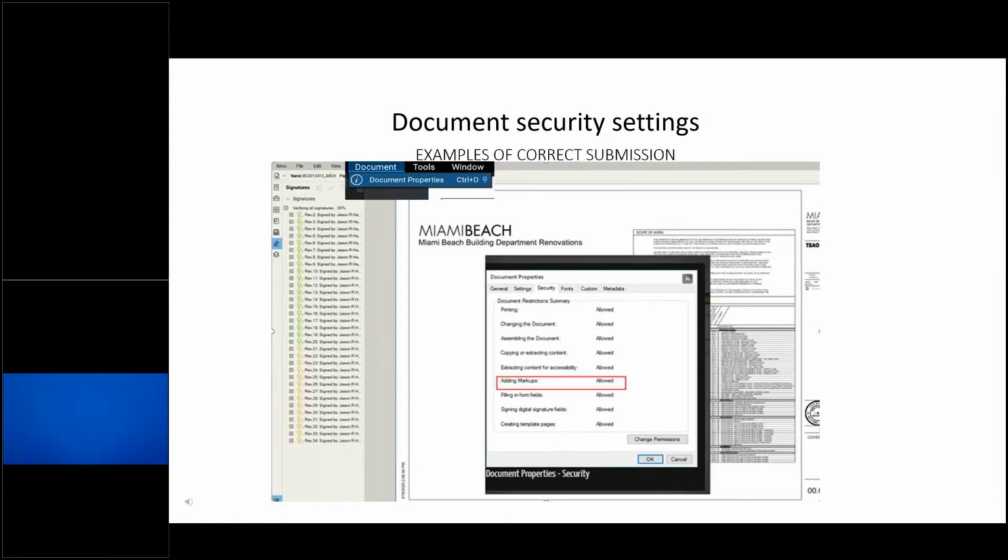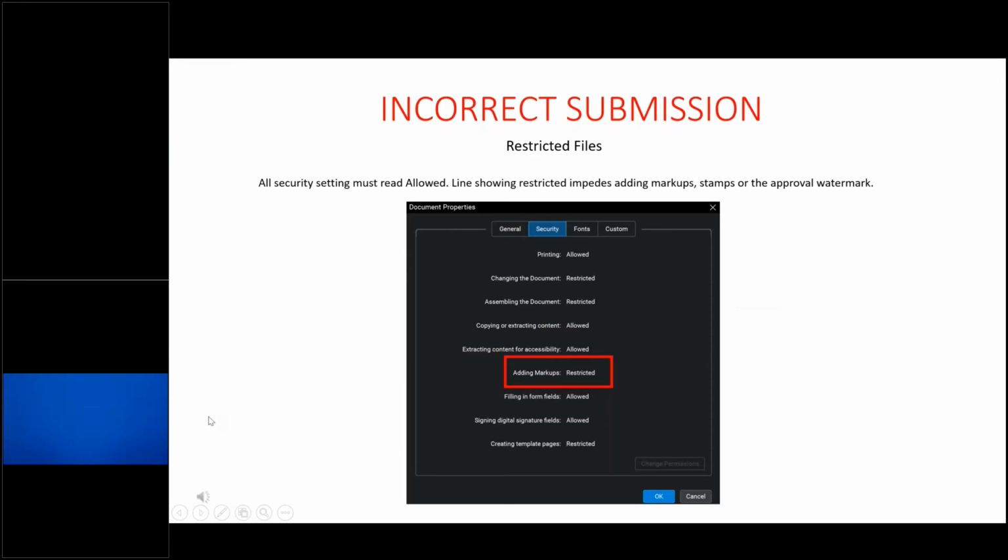Third, staff is looking that the document properties of the file indicate that the file allows adding markups. Not being able to add markups will restrict us from being able to approve the files at the end or void them as needed. Here's an example of a file with the document properties set to restricted for the adding of markups.